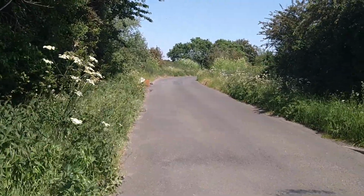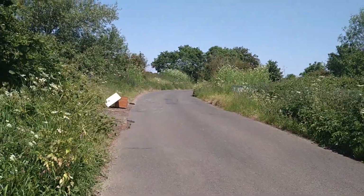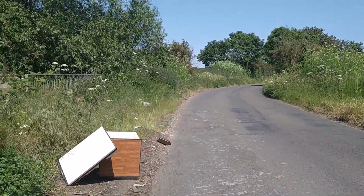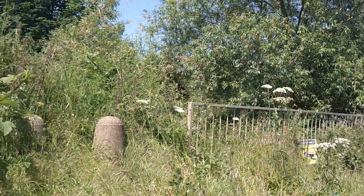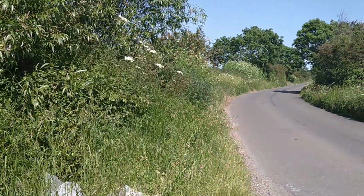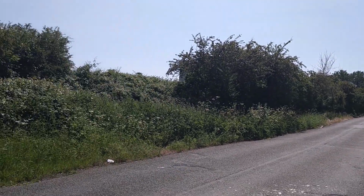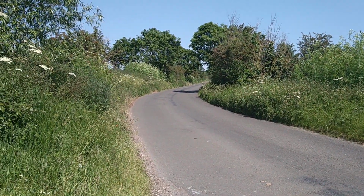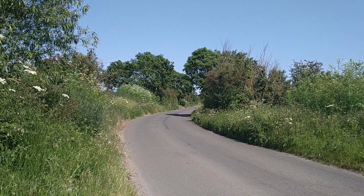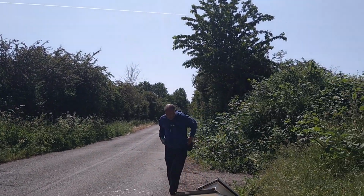Acton Lane. 1.5 mile. That's absolutely fine. That way leads back to the gravel track, and that's the way we're going. If you want to go back to Northampton, it's back in that direction.